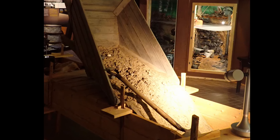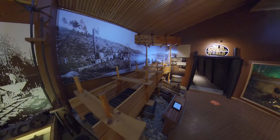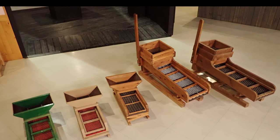The ancient gold diggers used wooden water channels and simple metal pans. The separation of heavyweight gold and lighterweight river sands just followed the principle of gravity.